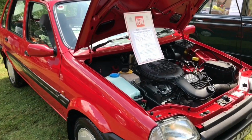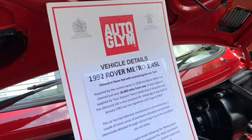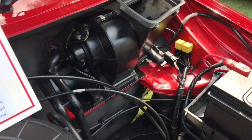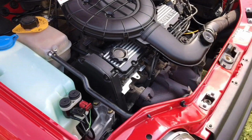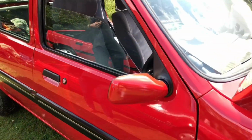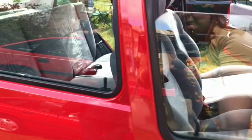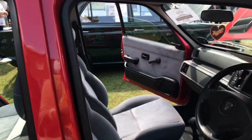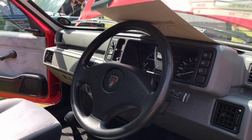Now, would it be an IDRIVEACLASSIC video if I didn't somehow manage to shoehorn a Metro in somewhere? And this isn't any Metro, this is Tom Morley's Metro. For those of you who don't know Tom Morley, he is a man with incredible attention to detail. I wish I had that much attention to detail, because I think I'd get a lot more done in life, to be honest. All of Tom's cars look better than the day they rolled off the forecourt. Look at this car, it's insane.